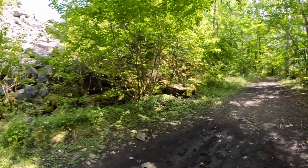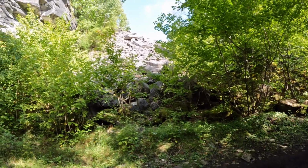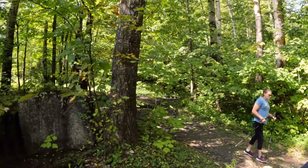Really cool place, really cool find in Vermont. Glad I came here, glad I found it. It's been a real pleasure exploring it so far, and I'm hoping to find a little bit more before we decide to call it quits here. And I may climb up this debris pile and try to get to the top just to see what the top looks like. So we found the product that they would have mined out of here sitting nearby.